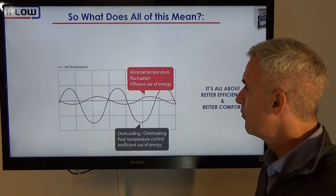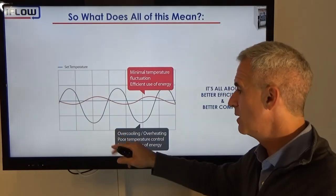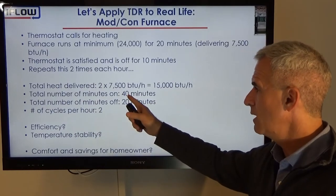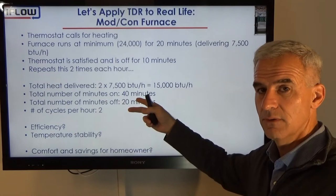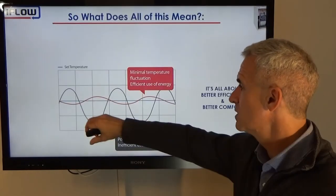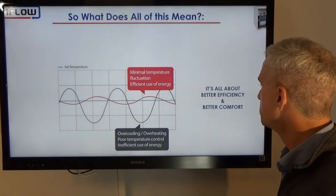So it will be a better performing furnace than the others, but you're still going to have some variability. Why? Because you're going to be on for 40, off for 20, right? So you're going to be on for 20, off for 10, on for 20, off for 10. So there will still be some variability, more than you would find with the boiler.